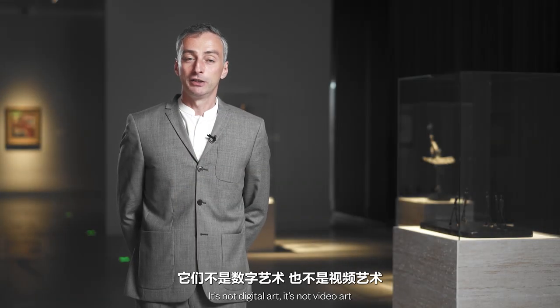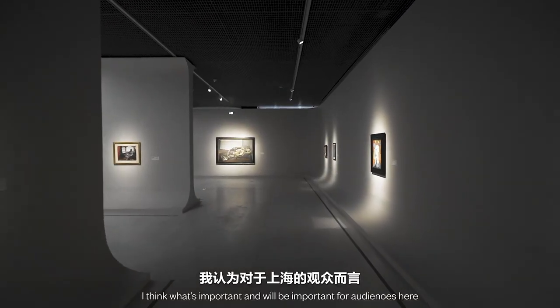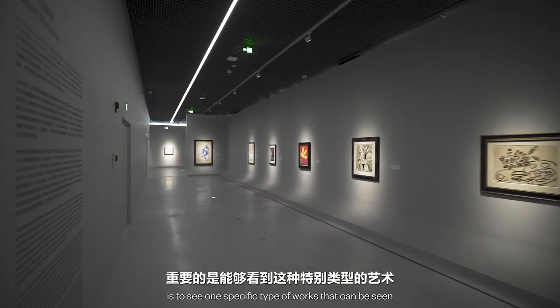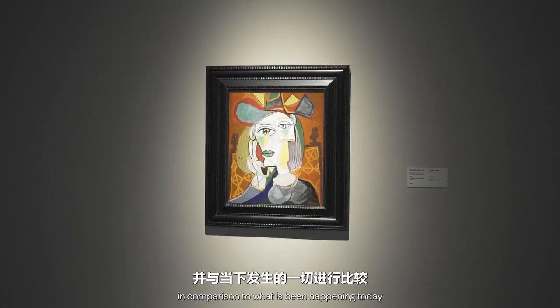You know, it's not digital art, it's not video art, so it's something which is much more traditional. But this is not really the essence. I think what's important and will be important for audiences here is to see one specific type of works that can be seen in comparison to what's happening today.